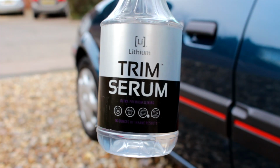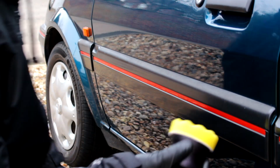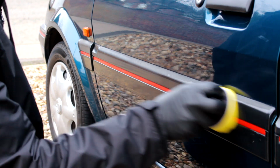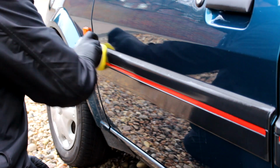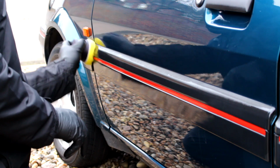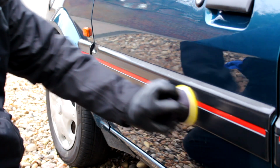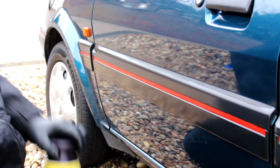This is Trim Serum, rubber trim serum. Great for rubbers, including your tyres. And that puck is from Knockout_3D, the 3D printing company you saw in the Christmas video. Really handy these are. Just got that Velcro attachment. You can put a pad on the end, or even a polishing pad, which is what that is. Not going to be using that for polishing. And just work it into the rubbers.